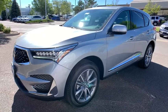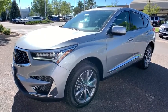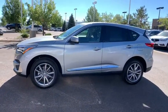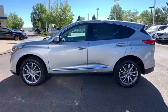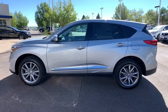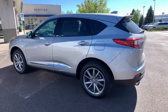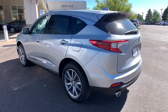Take a ride in the 2020 Acura RDX. Viewed as Acura's answer to BMW's sporty X3, the RDX offers a stylish interior, plenty of sport, and a nice amount of utility. This vehicle has less than 100 miles. Here are some of this vehicle's great options.